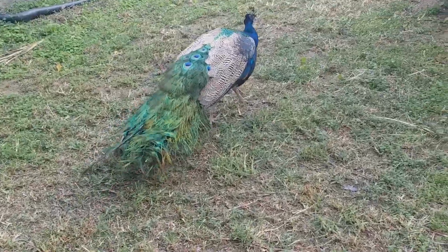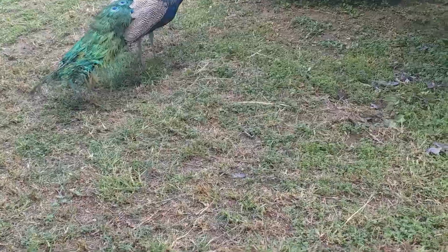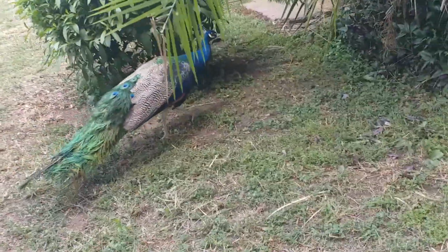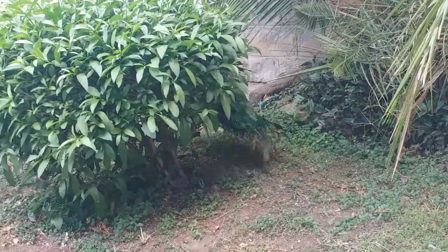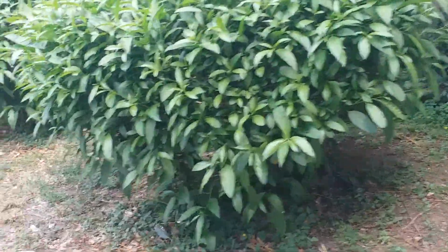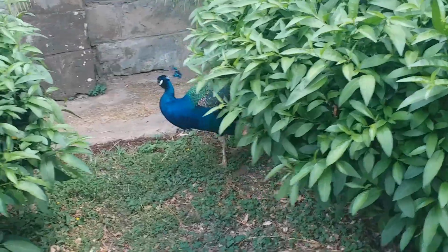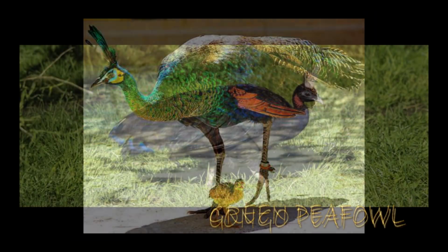Now, the colorful display is believed to be a way to attract females for mating purposes, and secondly, to make the peacock look bigger and intimidating if it feels threatened by predators. Now, there are 3 varieties of peafowl: the Indian, the green, and the Congo.